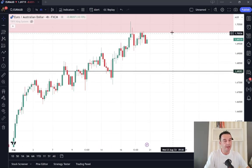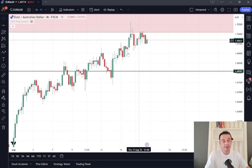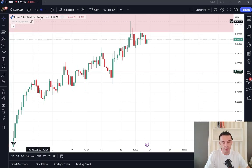Now we did move up. The reason why it moved up again is likely just targeting inside this weekly selling area that we saw before.